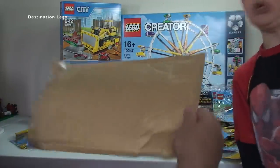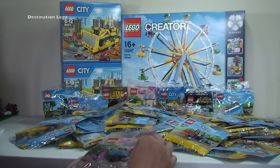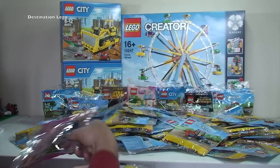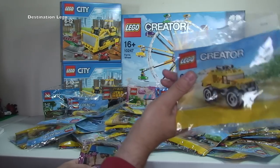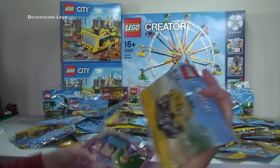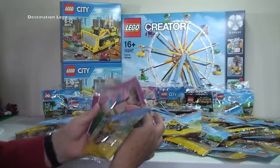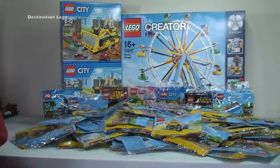Ooh. Okay, in this one we've got another Lego Disney princess, that's going to be in Bricklink. Yep. Another one of the, I'm going to call it the Humvee, the Hummer. And another one and another Lego Disney princess. So that's two of those and two of those. And they'll be going into Bricklink. Next one, Ethan.